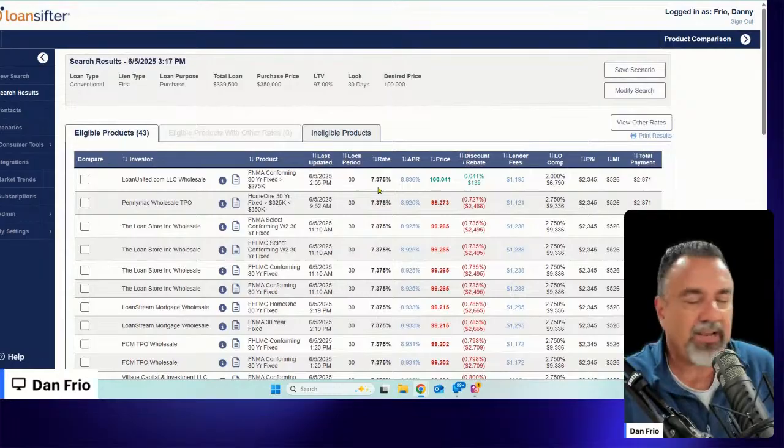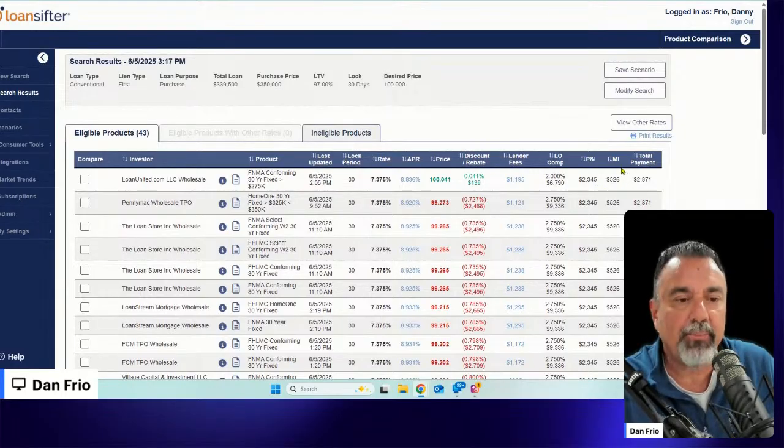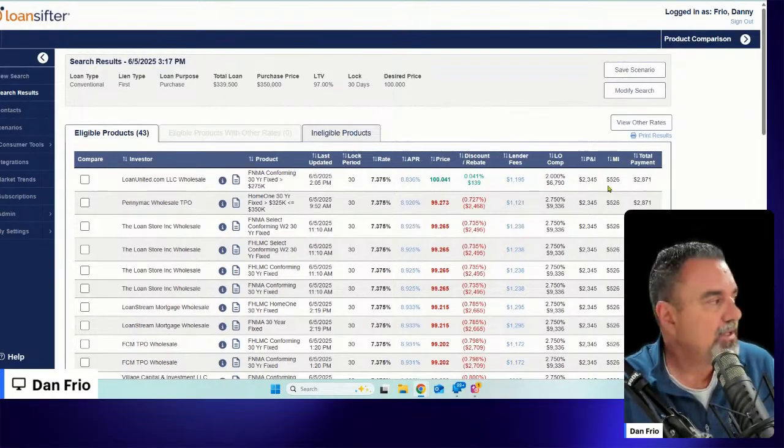But I want you to see a factor over here. This is your MI. This is how much you would pay in what they call PMI because you didn't put down 20%. So that could add $500 to your monthly payment.